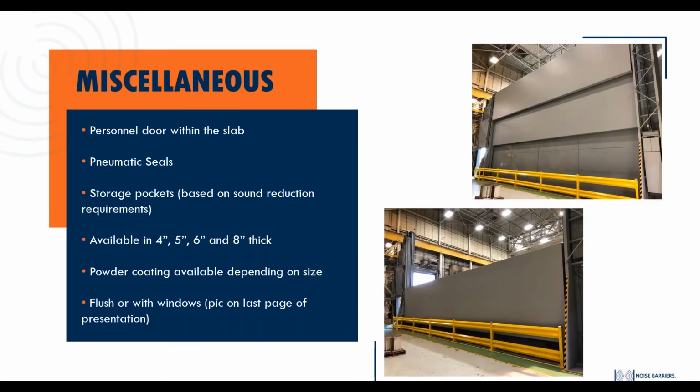Miscellaneous personnel doors we can put inside the slab so that you don't have to open the door all the time. We do pneumatics once we're getting into high STCs. They're much more complicated and expensive, so that's not in our basic STC 51 door. We do storage pockets so that if you don't want to see the door open or you don't want anybody fiddling with it when it's in the open position, it can slide into a pocket. Because we make modular panel systems, we can make the pocket conceal that door.